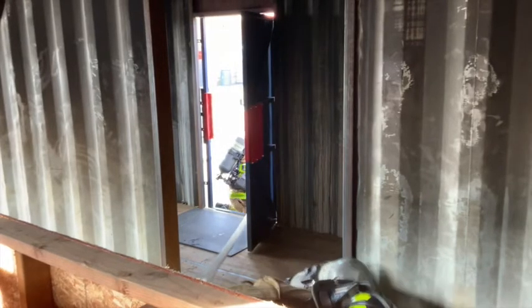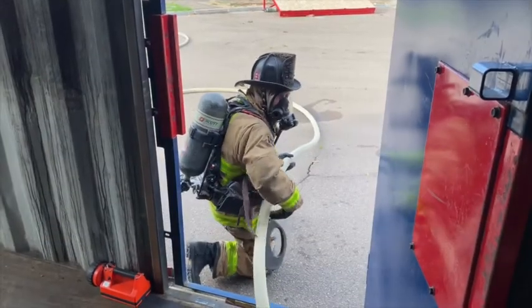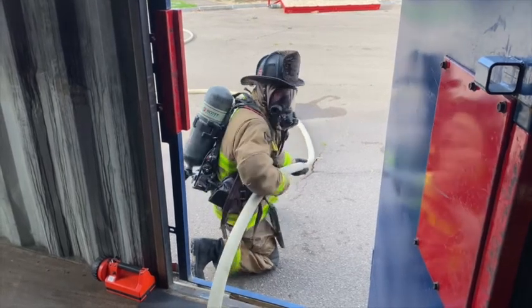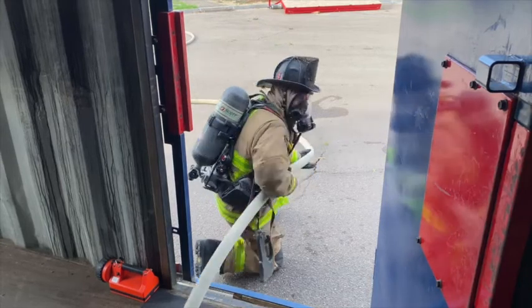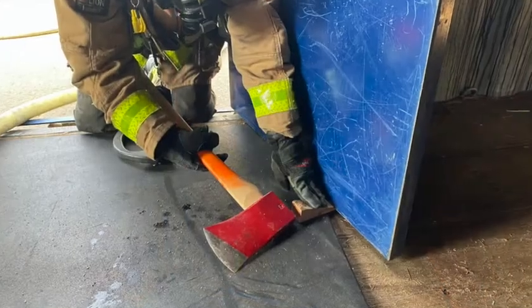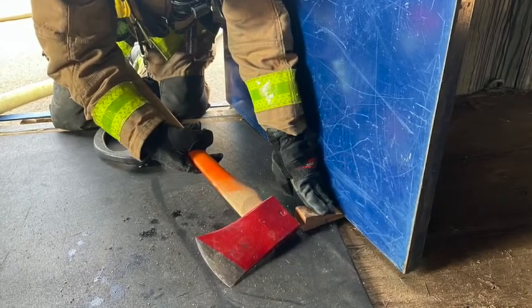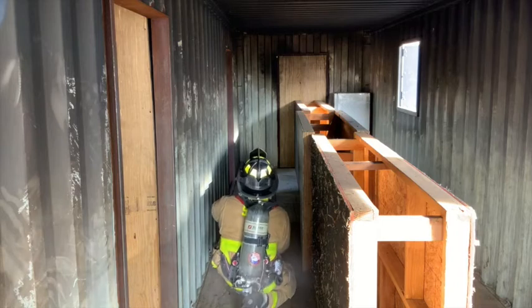This is a key difference between making entry on the engine versus on the truck. On an engine, since the firefighters have water with them and can control the fire, they are less concerned with flowpath and more concerned with making an aggressive interior attack. The faster they can get to the seat of the fire and get knocked down, the more likely the unprotected victims inside will survive. If they close the door behind them, it would put undue friction on the hose line, slowing them down.